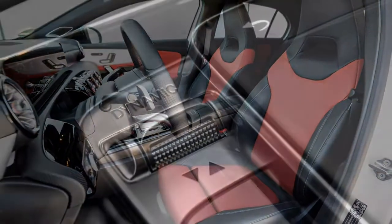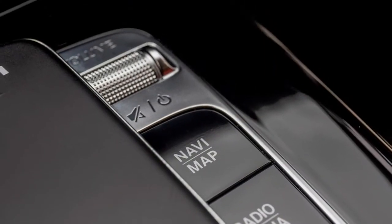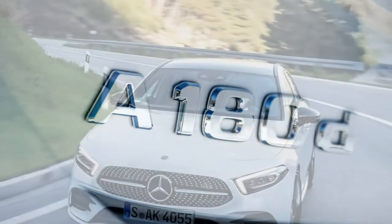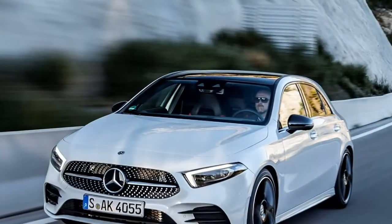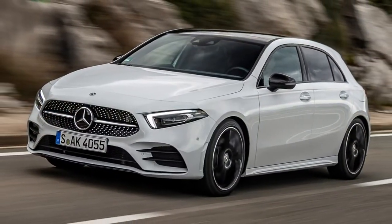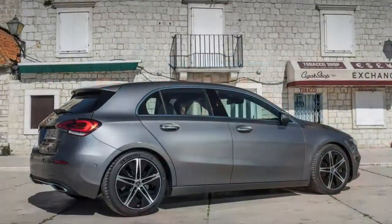The A-Class is a bit more refined and better to drive than the previous model, which enables it to now contest with rivals such as the Audi A3 and BMW 1 Series. However, with the launch of the replacements just around the corner, it remains to be seen just how competitive the A-Class will be in the long run. For now, however, it's a mightily attractive proposition.